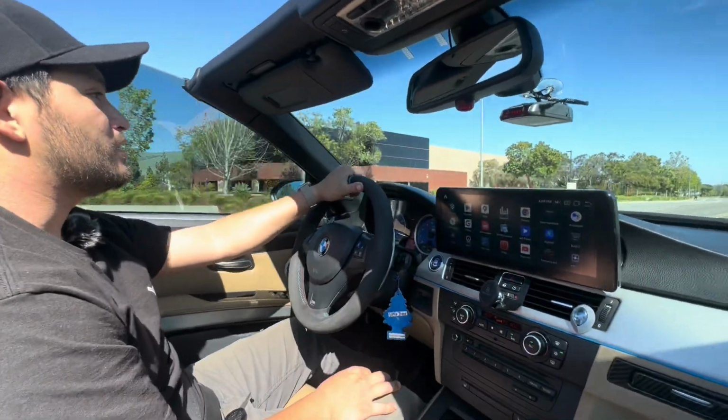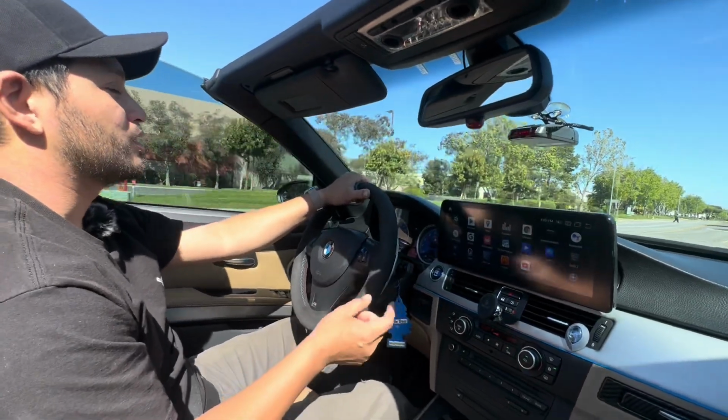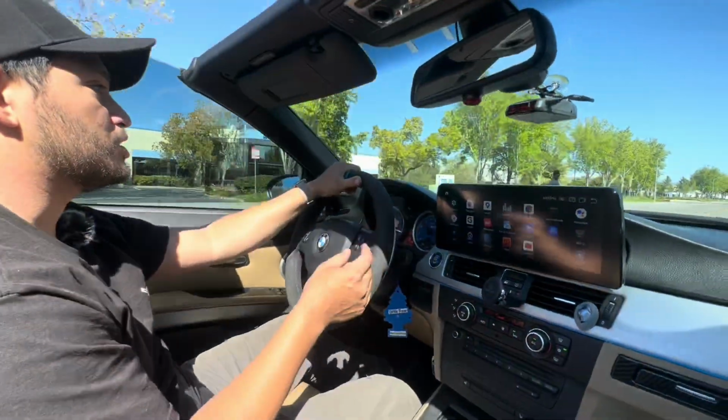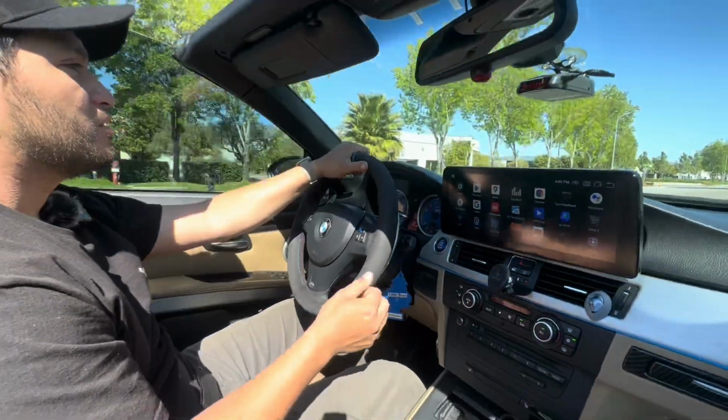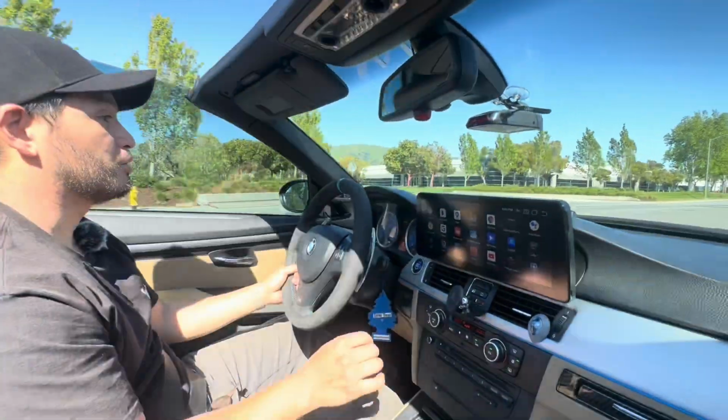When I sell it, I'm gonna have to put the OEM exhaust, or at least the cats, back so that it can pass smog. But if you want to put the old exhaust back on, you definitely can. But for smog purposes, I have to put it back to stock just to make sure it passes smog for the next owner.